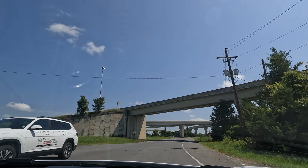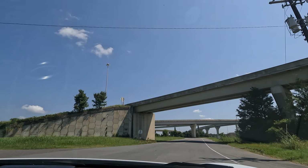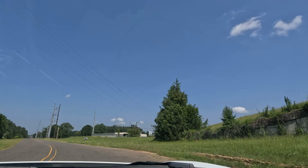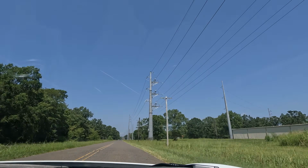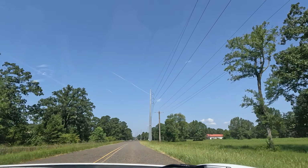Needless to say, that is a lot of fun. The exhaust note is so much fun to listen to. It just makes it more enjoyable to drive, gives you that ultimate driving experience. Yeah, that is fun. I can't say enough about that.